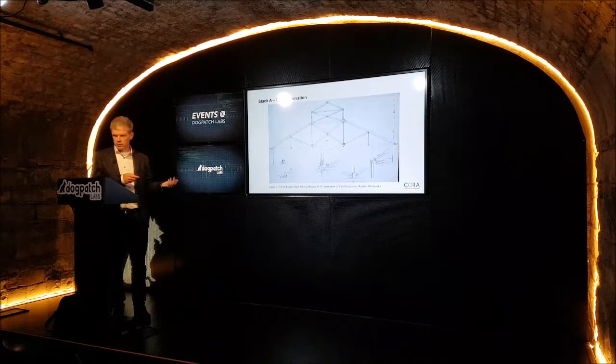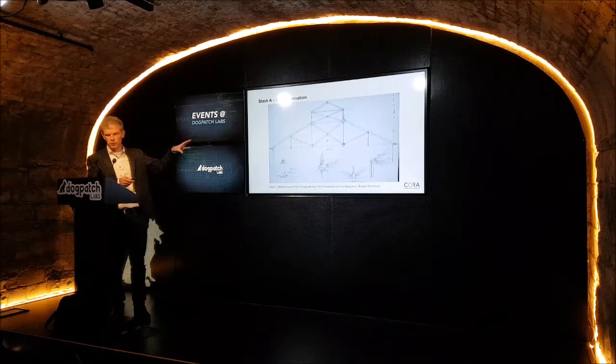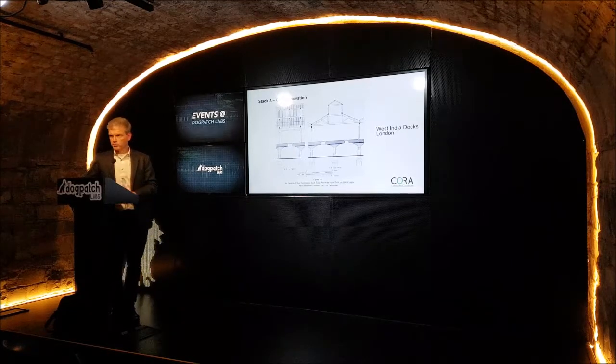And if you think back to what this is, this was the original 1818 sketch. And this is what we call a queen post truss. It's very similar in style to this, except the timber one's much chunkier. You can see the lanterns, and the whole shape looks exactly the same. And why wouldn't it be? It's been done within 2 or 3 years of each other.